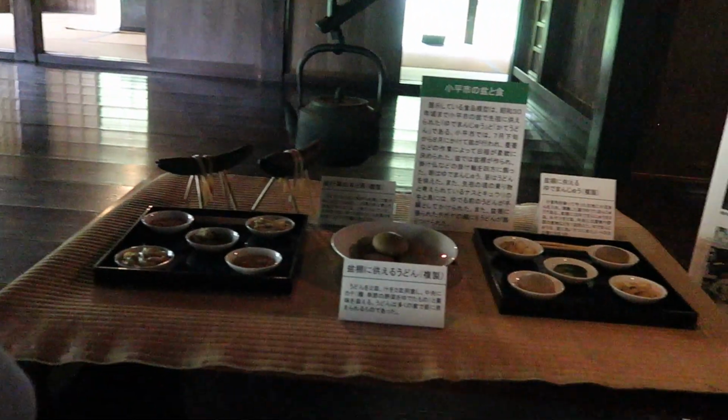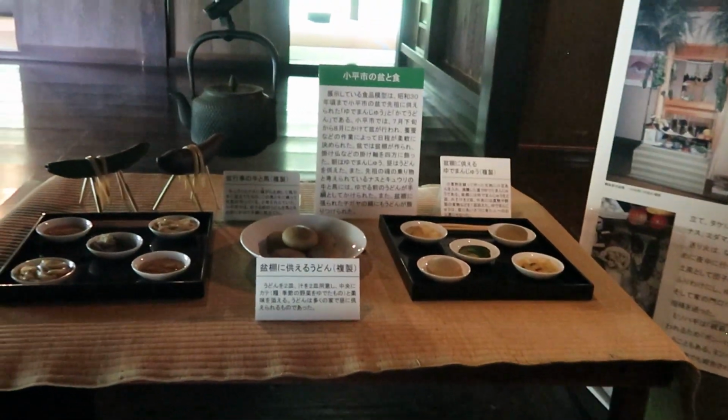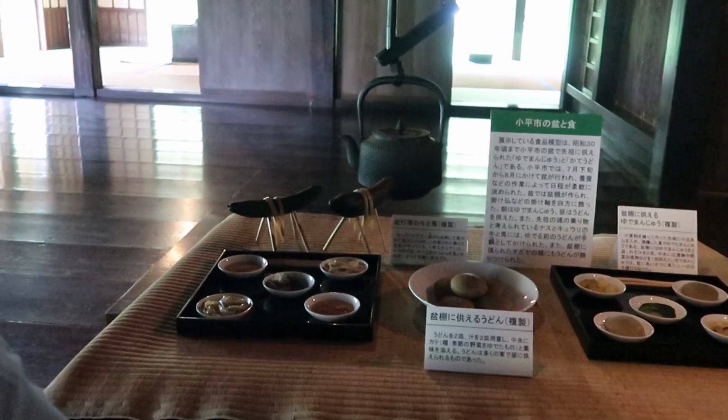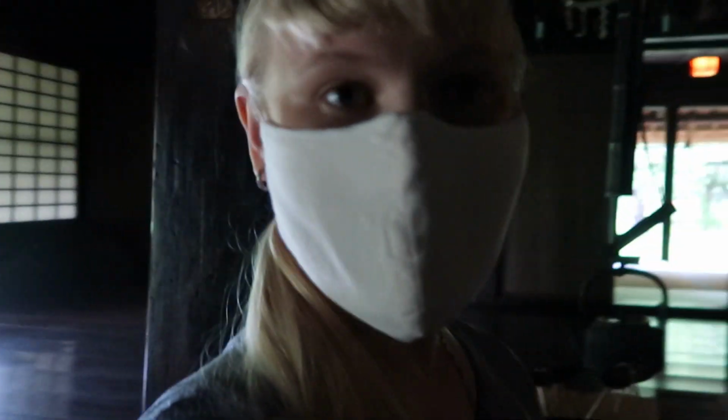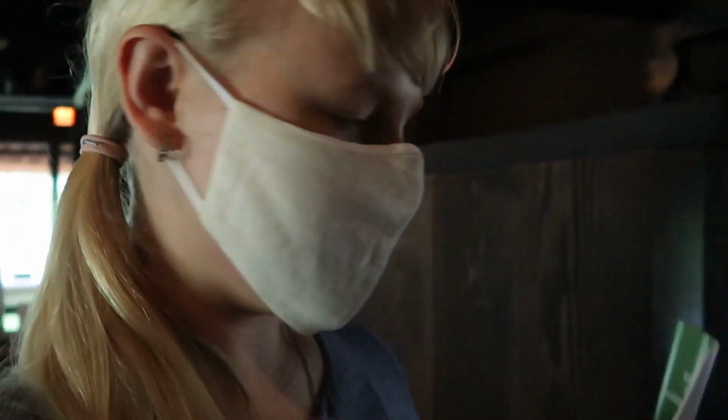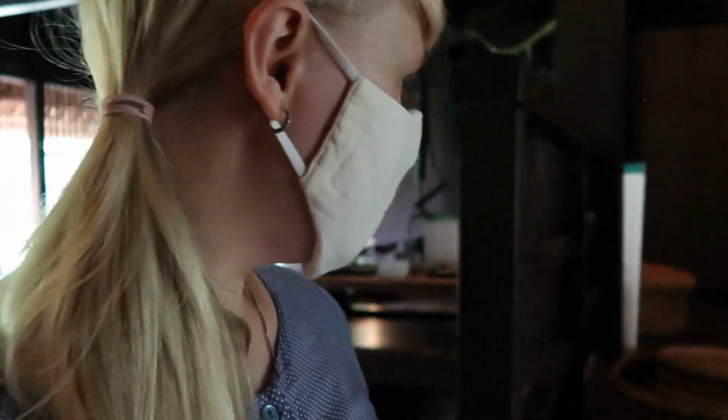Look, in this house they even have an installation of what a meal would look like. And I really like the little kettle suspended over the fire. Oh, this is a house of a peasant family, but they were administrators of this village. Look at that.